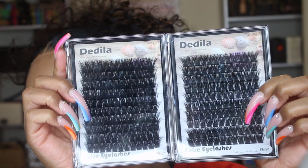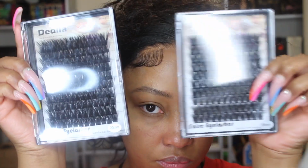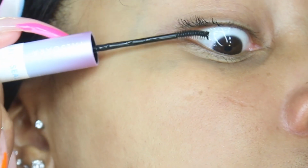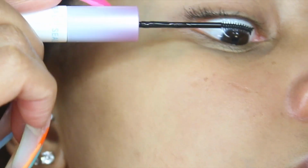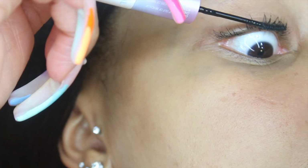Okay, y'all, so I am going to be using the Kiss Mascara and also these Dossier lashes. I will have them both listed in my Amazon storefront because I have made one for y'all with all of my favorite products. So I'm just going to start off with the bond side of the mascara and coat my lashes.